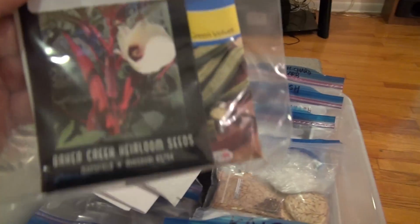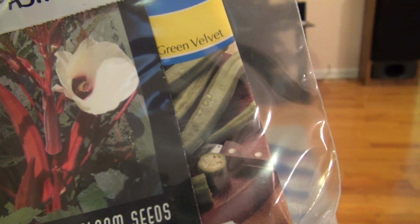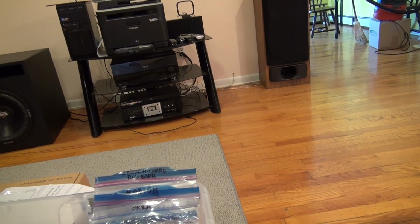What do we got here? Okras. I got several varieties of okra, artichoke, and asparagus. That's what these are. What else we got?